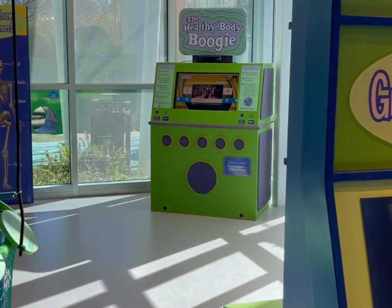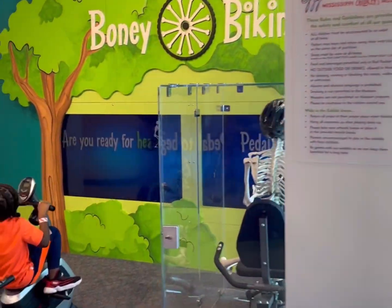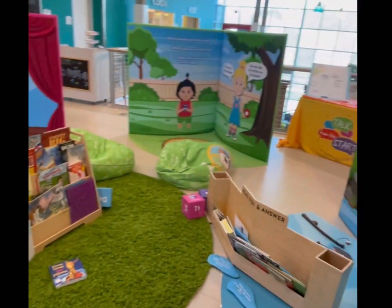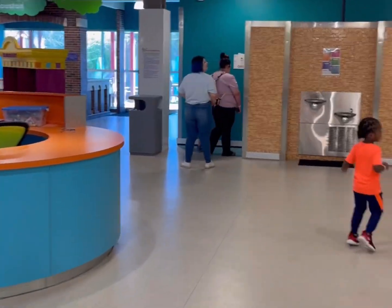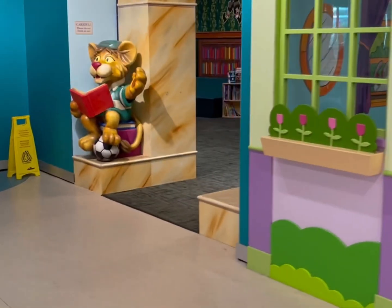There's the health section that talks all about the body in a kid-friendly manner, which is great. And I know the book lovers are going to love this. They had these giant storybooks and beanbag chairs to read in, a storybook jungle gym area. And this part took me back.